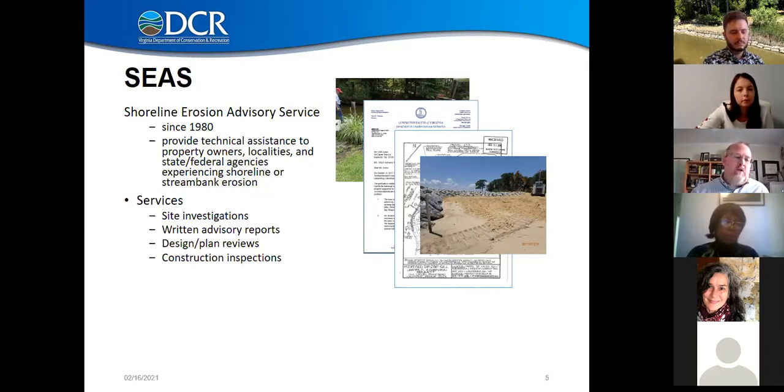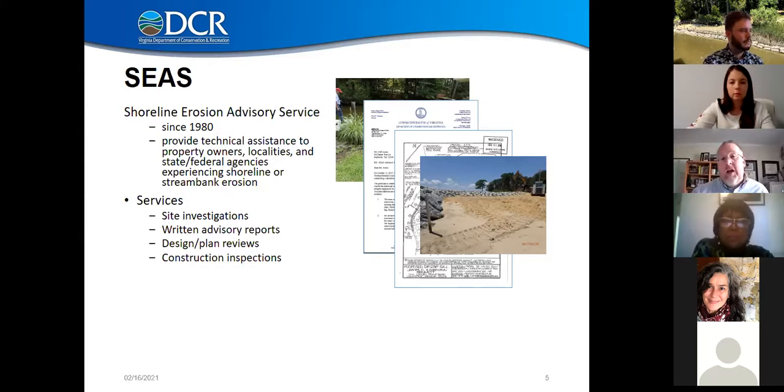This construction inspection is just between us and the landowner. We're not one of the regulators. We're not one of the state entities that issue the permit. We're just trying to give the homeowner an opportunity to better understand what the contractor is doing on their property compared to what the design and the permit says should be going on there.